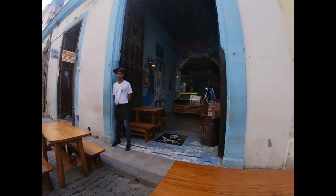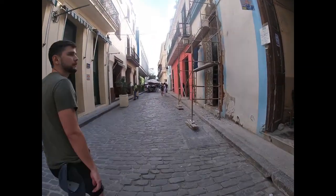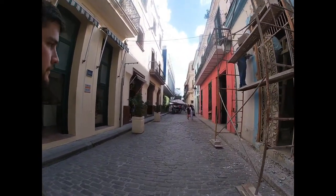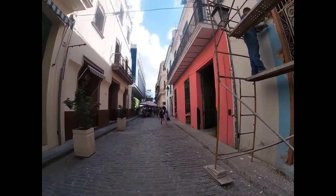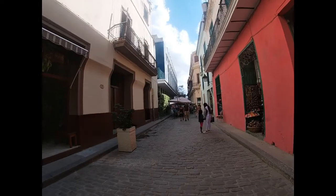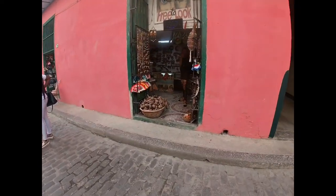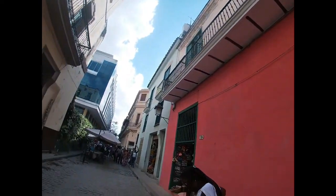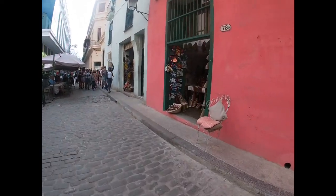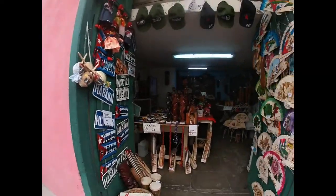Down the street in Cuba. Old Havana. Oh yeah, Old Havana we are in. Oh, I know where we're coming to. Cafe Paris is down here. Yeah. Cute little bar. Souvenirs. They've got loads of these number plates, which I think are really cool.